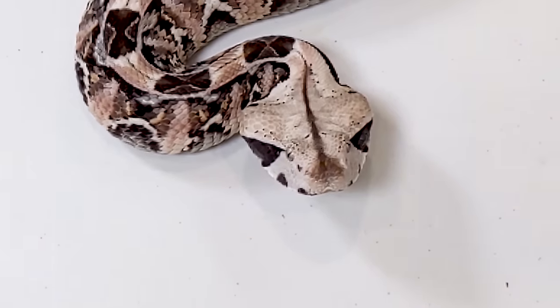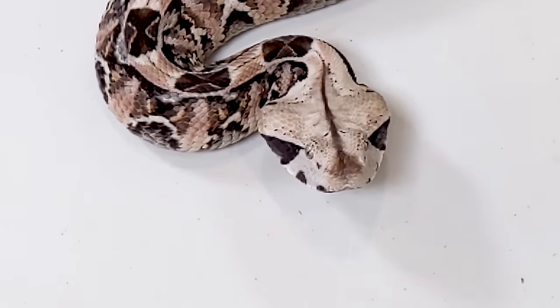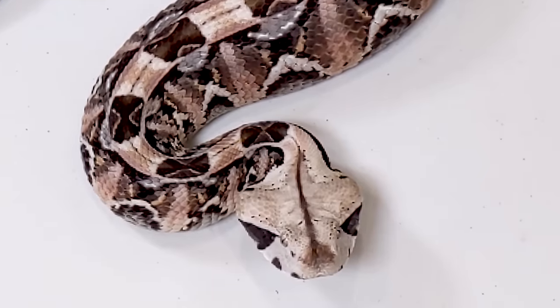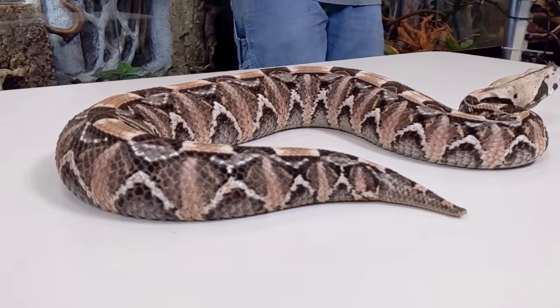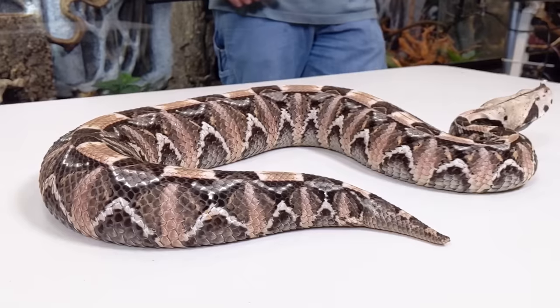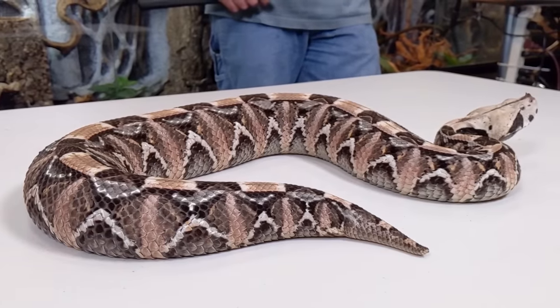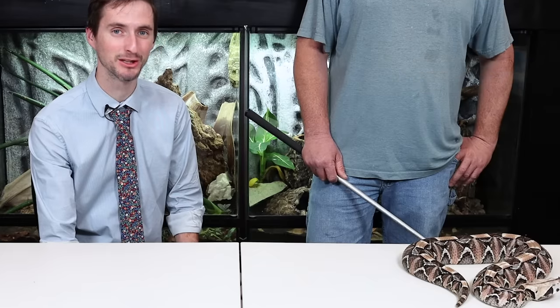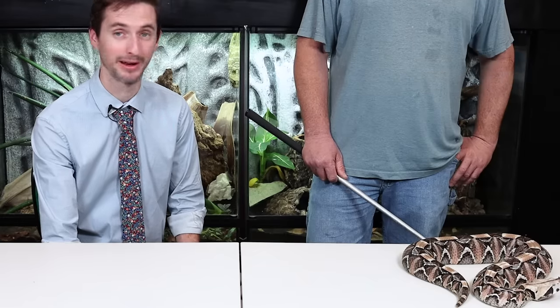This is a really, really serious snake. I can't emphasize that enough. It's not for everyone. It's not for very many people at all. So be smart about this, and maybe just enjoy them at zoos, here at Nerd, because when I see this snake, it gives me chills up and down, but I don't want one.